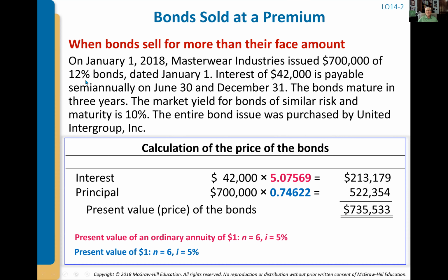Do I want a higher coupon rate along the way, knowing that I'm going to have to pay more for it up front? So the investor had to pay more for this. They had to pay a $35,000 premium, knowing they're going to get 12% versus 10%. Now, what is the difference between 735 and 700? It's interest again, except it's a reduction in interest because we're overpaying the interest. This ends up in a reduction in interest expense. So interest expense will be lower than the amounts we're paying.